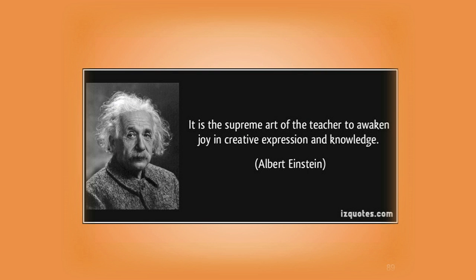So here's a quote from Einstein, being a physicist: it is the supreme art of the teacher to awaken joy in creative expression and knowledge. I think that's one of the big things that the flip allows you to be so much more creative. There's so many different ways, tools you can use, and thinking about things in a different way. It's not the standard lecture anymore. How can I make this more engaging? And then when something doesn't work out, well, how do I fix it?